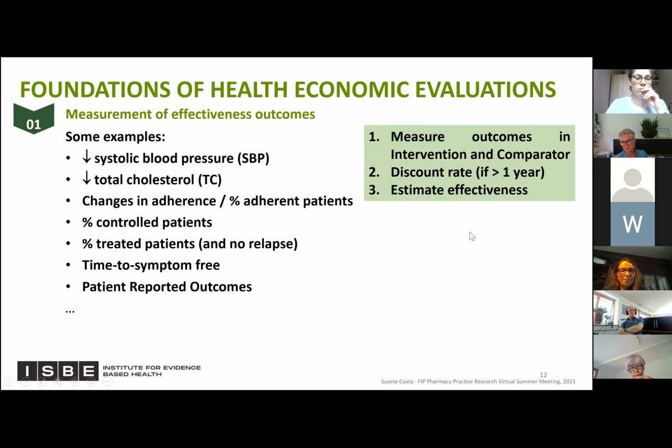So then you have the measurement of effectiveness. If you're conducting a cost effectiveness analysis, these are some examples of effectiveness outcomes that would be collected in the pharmacy. So it always changes, okay? It's either improving values, improving adherence, improving the proportion of controlled patients.